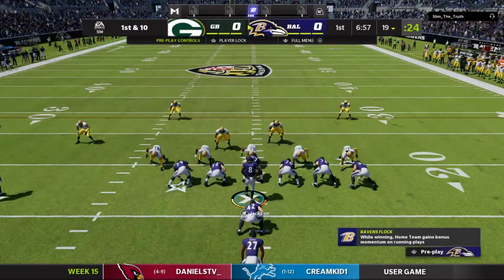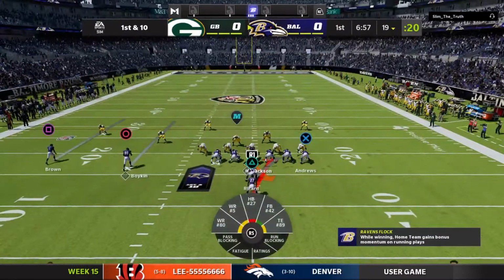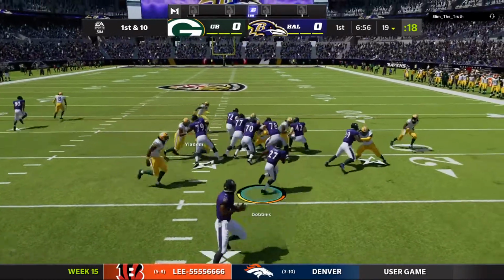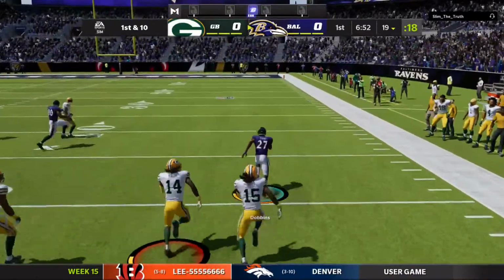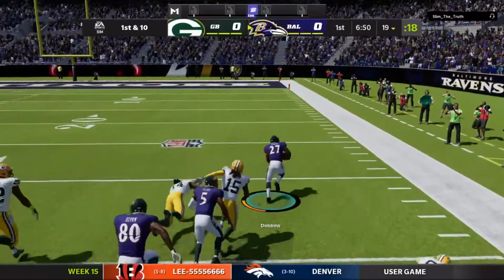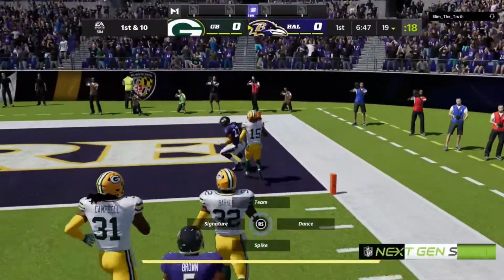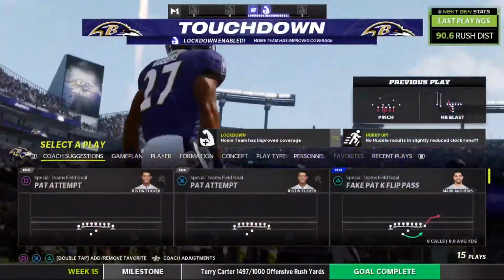So here's a 1st and 10 now down inside the 20. First carry for the former Buckeye, J.K. Dobbins. Oh, he's got some breathing room. Shoves him aside. And now off to the races down the right side, and all the way in for a Ravens touchdown.